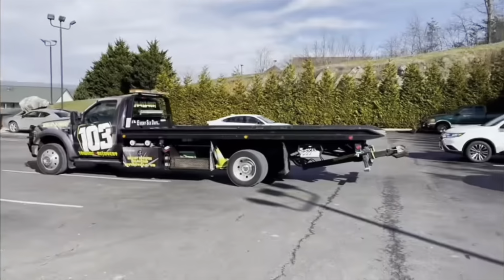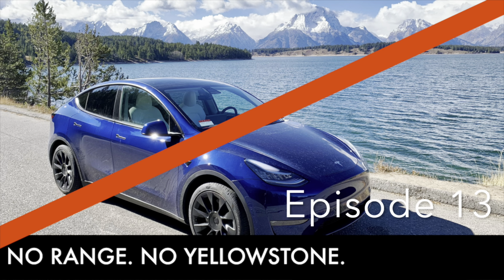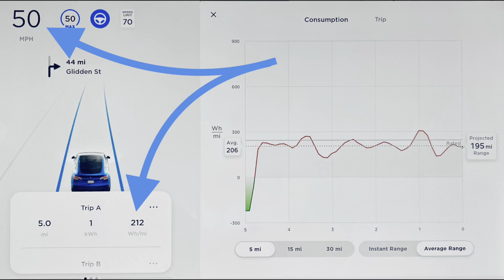Section 5, range and efficiency. Interestingly, after I got that brake component repaired a couple months back, I was immediately getting a 20% improvement in my range. And I actually was having some real range problems back in the day before that thing broke and I knew that there was anything wrong with my car. Now that that's been fixed, I feel that my range is really good.